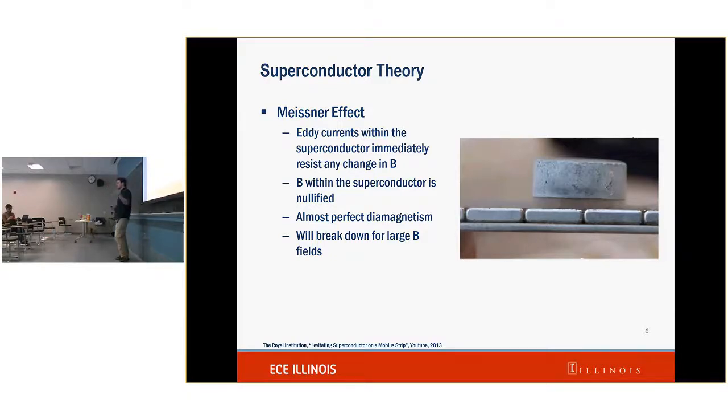For large B fields, this kind of breaks down. The B field does, in fact, penetrate the entire thing if it's large enough. But if it's small, like in the case of this N50 magnet underneath the superconductor, it'll do just fine.